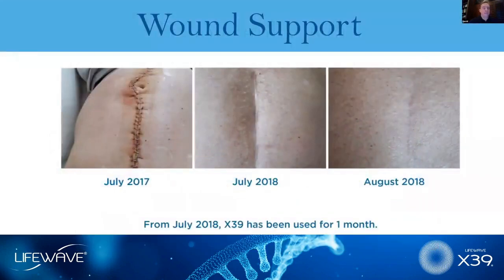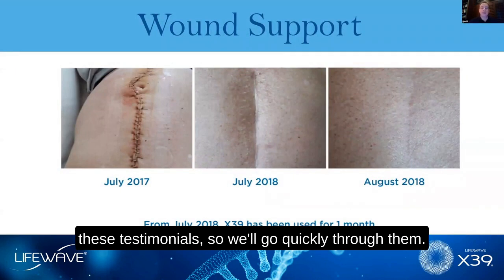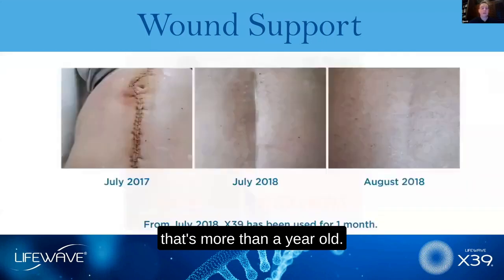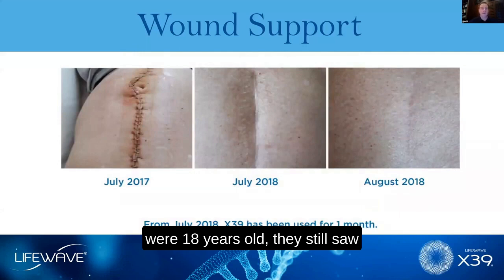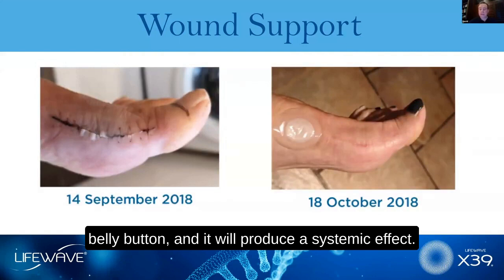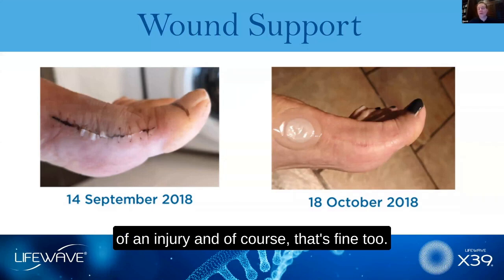Okay, and then just moving quickly now, many of you might have already seen these testimonials, so we'll go quickly through them. But some of the dramatic effects we see with X39 are in the area of wound healing. So sometimes it can be a scar that's more than a year old. We've even had people with scars that were 18 years old. They still saw a dramatic reduction in the appearance. Or here, this is just after 2 weeks on a more recent scar. X39 can be applied behind the neck, below the belly button, and it will produce a systemic effect. Some people prefer to put the patch at the site of an injury, and of course, that's fine too.